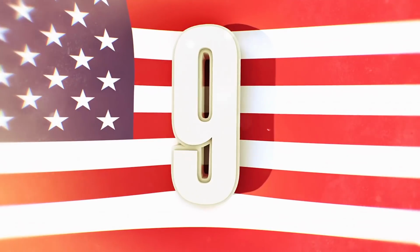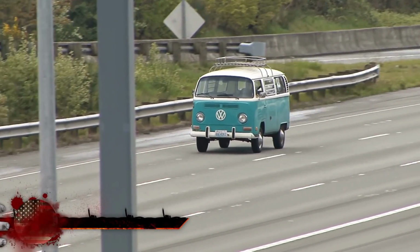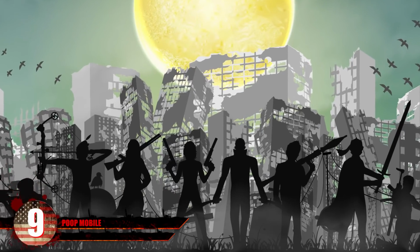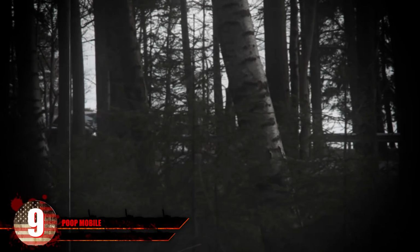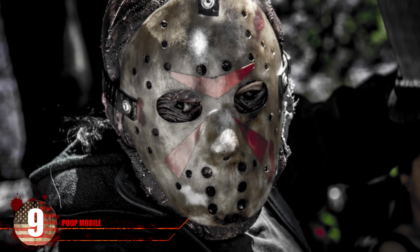Number 9. The Poopmobile. Sometimes the only things that might make you stop during a long road trip are gasoline and the restroom. Although it's a zombie apocalypse and no one's going to care where you do your business, it would still require you to stop your vehicle. You certainly don't want to encounter any zombies during such a vulnerable moment.